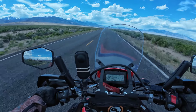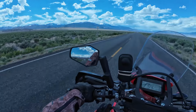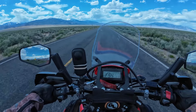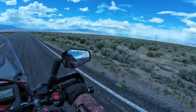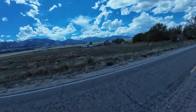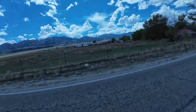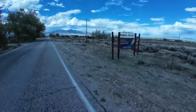13 miles to Great Basin National Park proper. That's it over to my left there. 8 miles to gas. We're going to make it. We're going to make it. All right, now we're in Baker. Look at that view. Whew, man, I could almost live here. Wow. Welcome to Baker, Nevada.